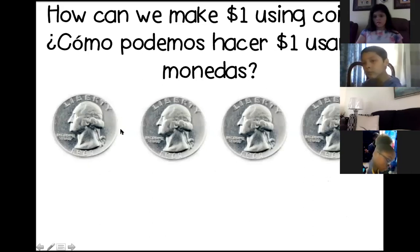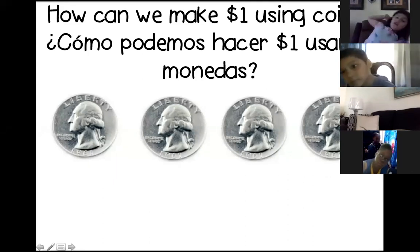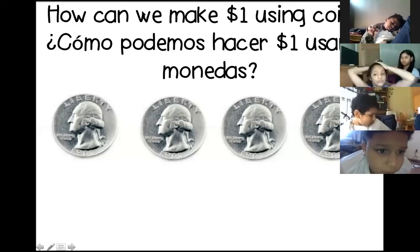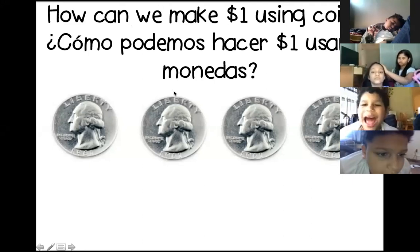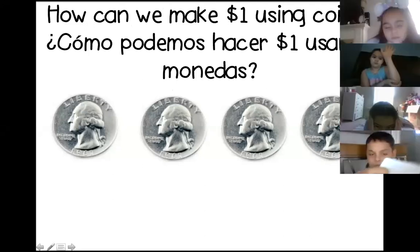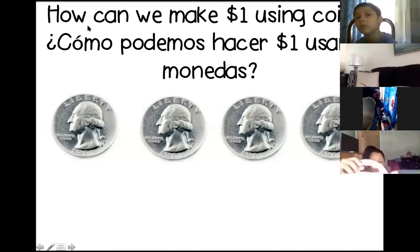Let's count these. Who can count the 4 quarters for me? I don't want you to count 1, 2, 3, 4. I want you to count 25 plus 25 makes blank, and then keep going. Who would like to do that for us? Put your hand up if you'd like to. Love to hear somebody counting for us. Juliana, was that your hand up, honey? Juliana, can you help me? Or Jana, do you want to? I will. Okay, go ahead, Juliana. Donna, you can do the next.